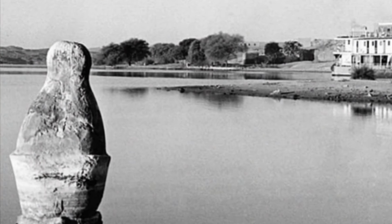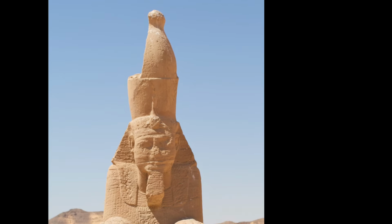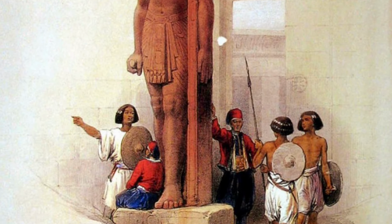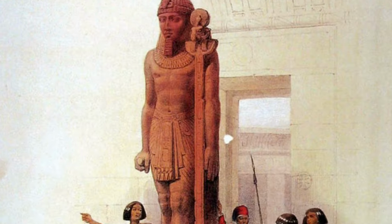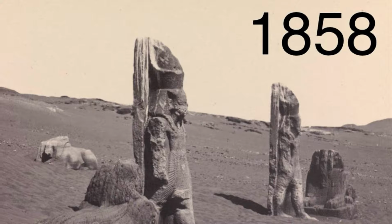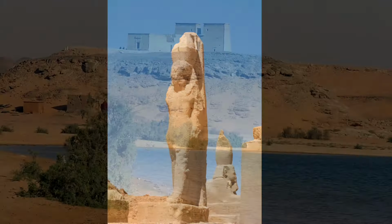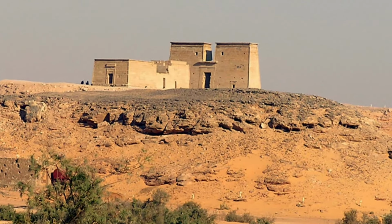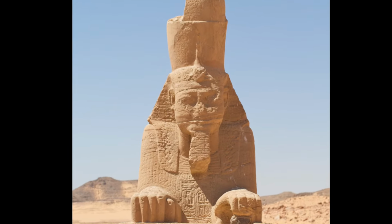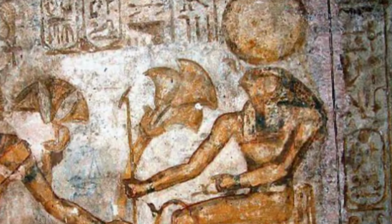The old photos show the tip of the crown of a sphinx, while even older paintings show the ruins covered in sand. And it's interesting to compare the old paintings and pictures with the way it looks today. And the place is memorable mostly for two reasons. The first is those incredibly beautiful sphinxes that line the entrance. And the second is the quality of the art that's inside the building on the wall.